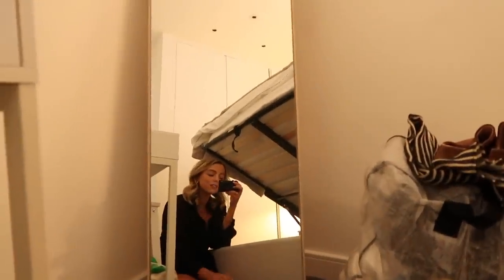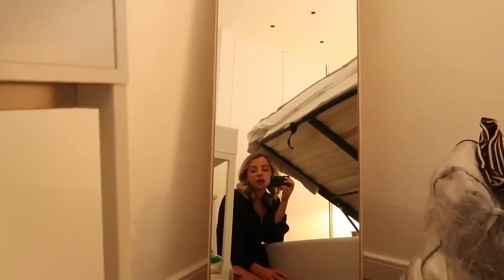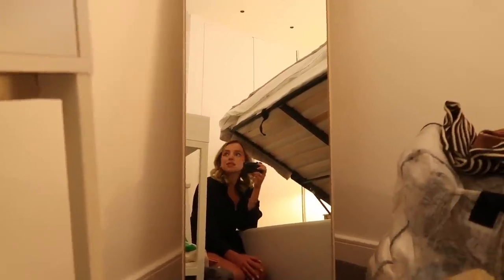And I think I might sell this mirror as well, because I feel like it's handy, but I actually don't want it. I want something a bit more fun. It didn't fulfill the purpose of why I wanted it in the first place, which is a shame. But yeah, so that is me getting there. Gonna carry on and then I'll catch you guys in a bit.